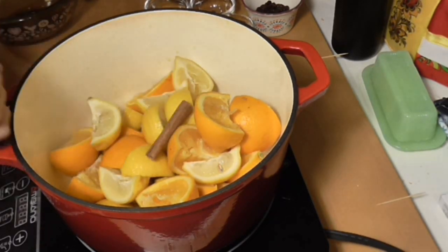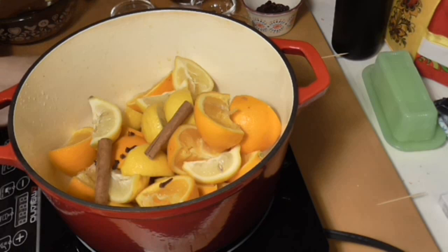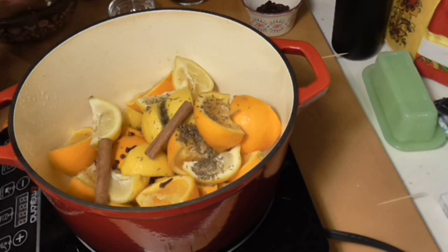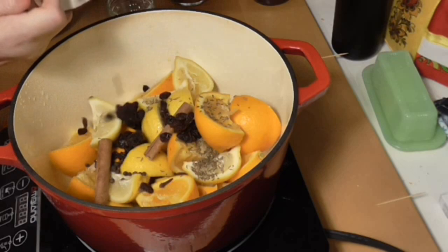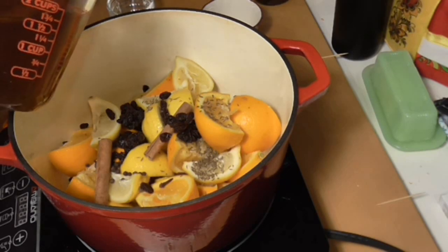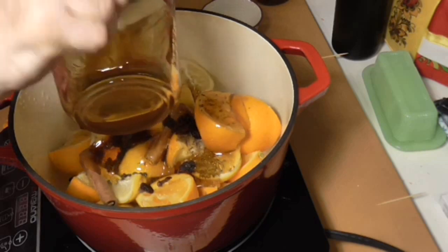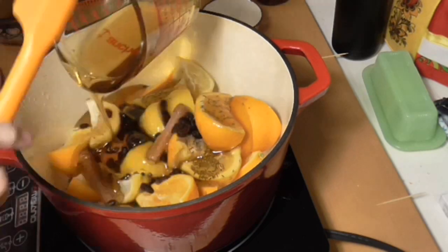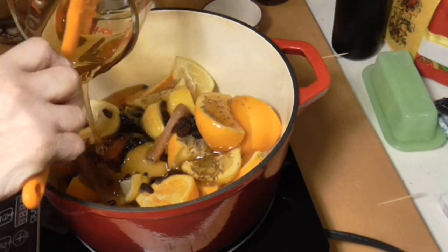We'll add our cinnamon sticks, our whole cloves, our caraway seed, now the allspice, the dark raisins, and our honey. We want to make sure we get all the honey out of our measuring cup, so what helps is a silicone spatula or a spoon. We just don't want to waste anything good, and honey's expensive, so let's not waste it.